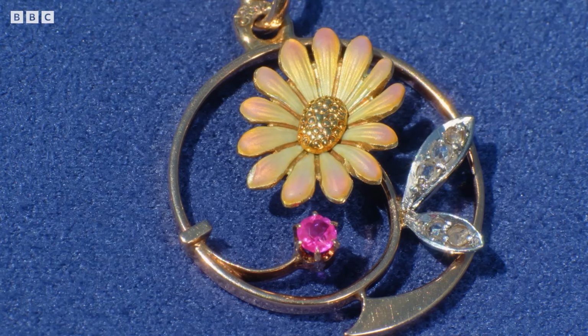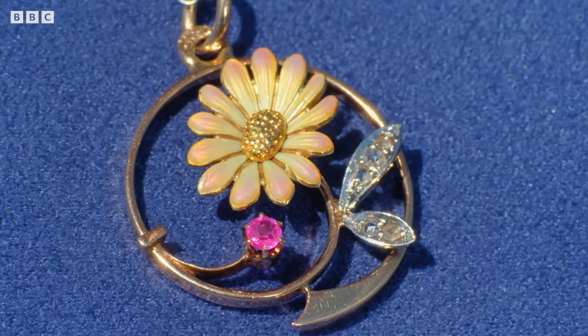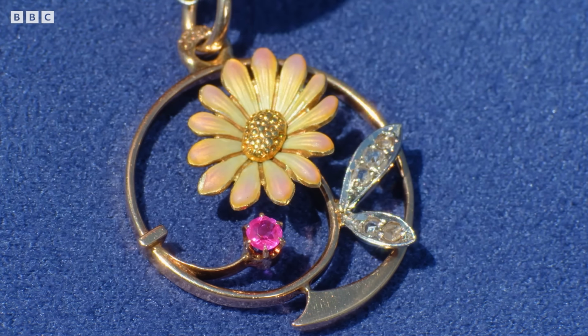Now, can you see the two little leaves are set with sparkly white stones? Tiny chips of, guess what? They're diamonds. Little rose-cut diamonds. Right. And a little bud of ruby. I think you'll find that's probably a Russian ruby.